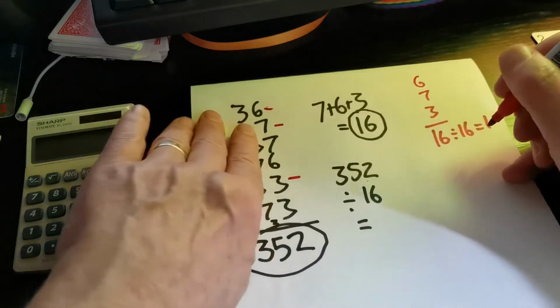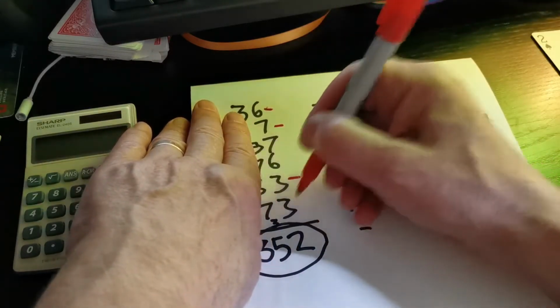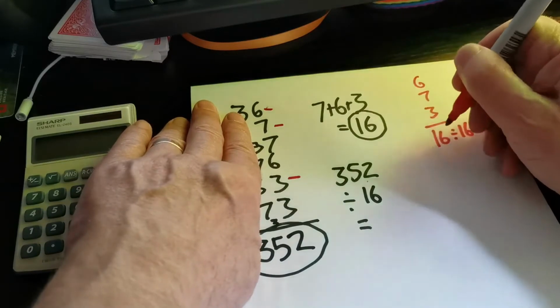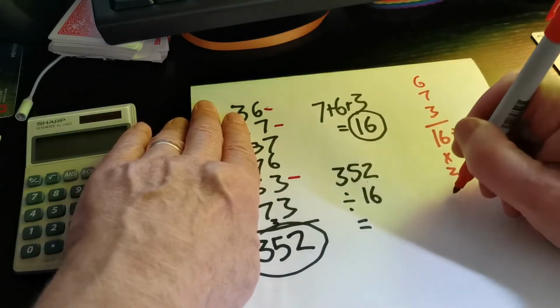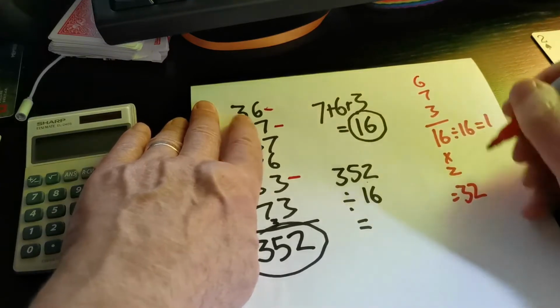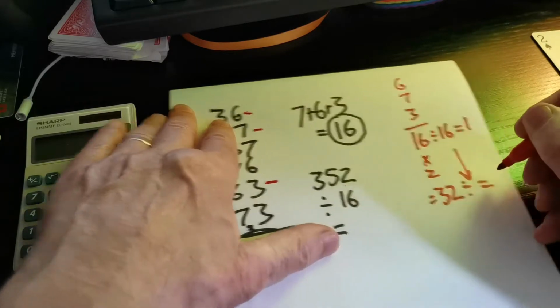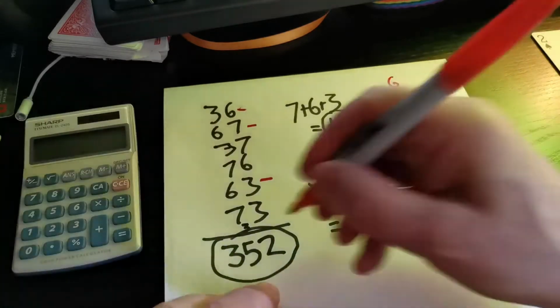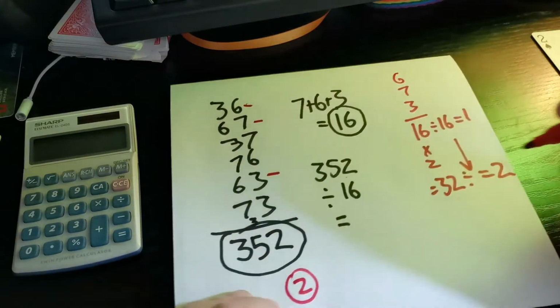But in fact, we've got 2 lots of everything. 6, 6, 7, 7, 3, 3. So we've got 2 lots of that. So instead of getting 16, we actually have that times by 2. We get 32. But then when we divide that by the 16, it makes 2. And that's why we get 2 in the units column at the end, yeah?